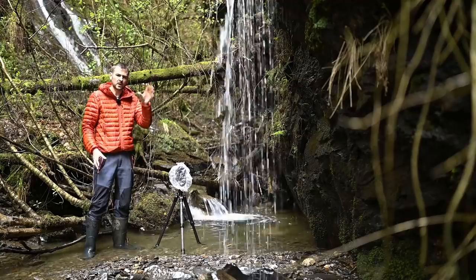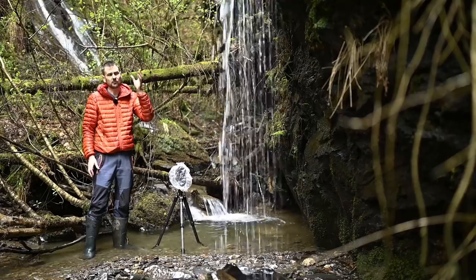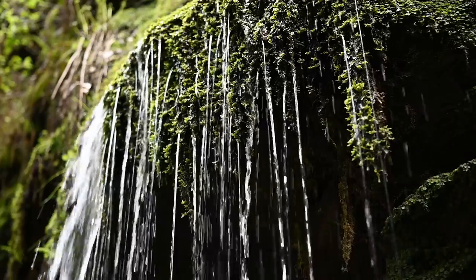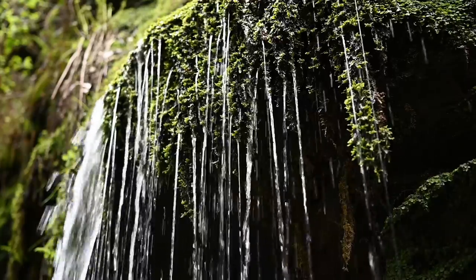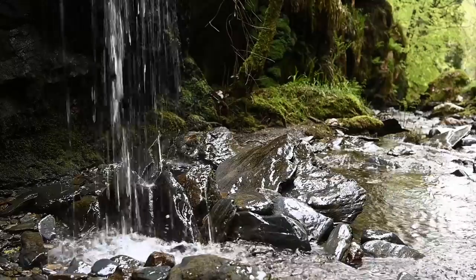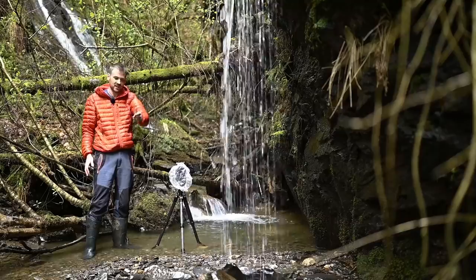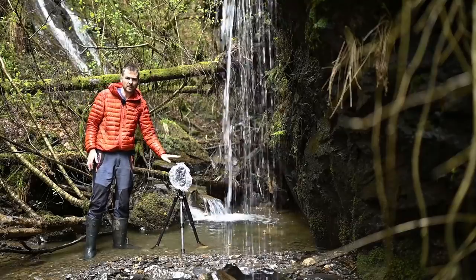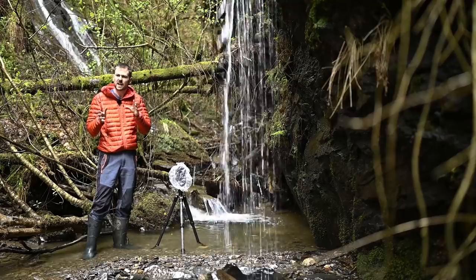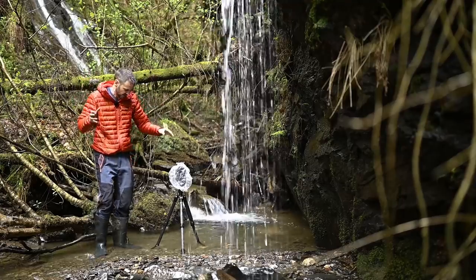So I found this beautiful cascade of water you can see just here, and it really caught my eye because it's cascading off this mossy bank down into this gorge here, and it's coming over a bit of an overhang, which really creates a beautiful sheet of falling water straight into the middle of this gorge. So I've set up a composition here that I think works quite nicely, and it's quite different to the usual style that I would shoot in these kinds of locations.